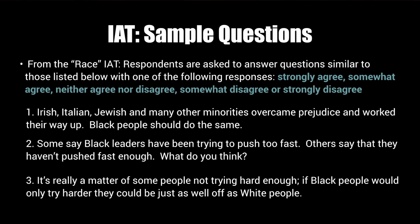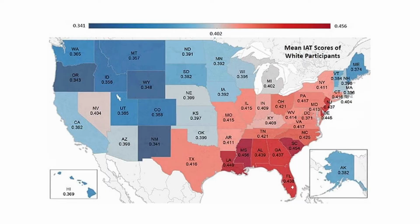In 2014, the Washington Post summarized responses from 1.5 million white participants who took the implicit association test based on race. This test measures bias against African Americans. This map shows the scores from that study. The darker the red, the higher the level of bias. The darker the blue, the lower the level of bias. This is the kind of information that we are able to glean from the implicit association test. And the more that we are aware of our biases, the better equipped we are to deal with those biases in a positive manner. This test is available on Harvard's website under the term Project Implicit.